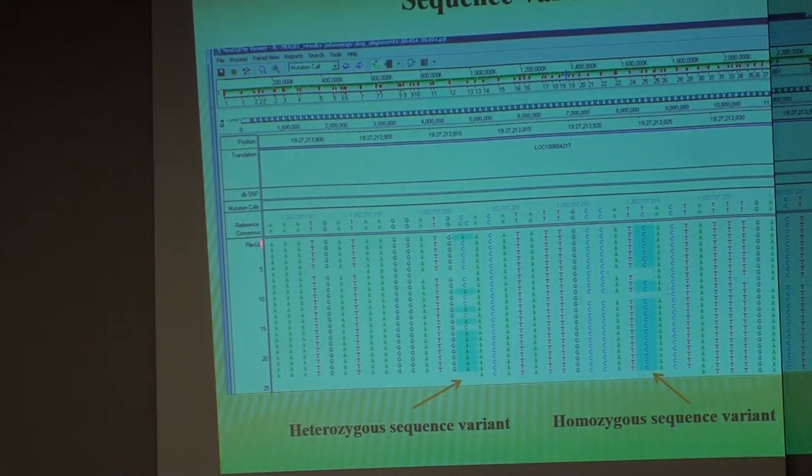So this is the reference sequence. That's what they took several million dollars and several years to put together, the original puzzle. And then we just match all this to that.